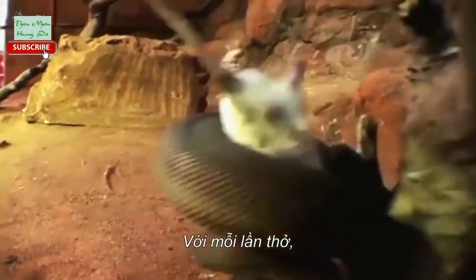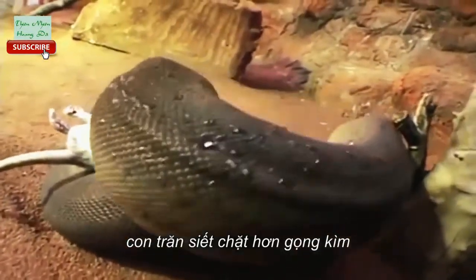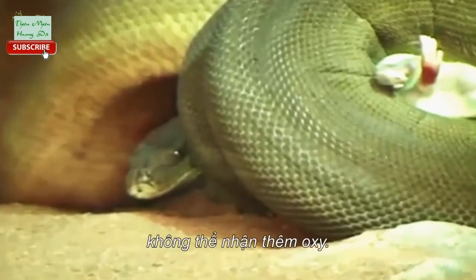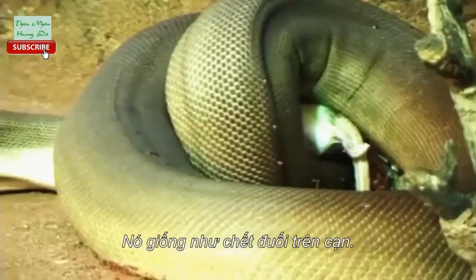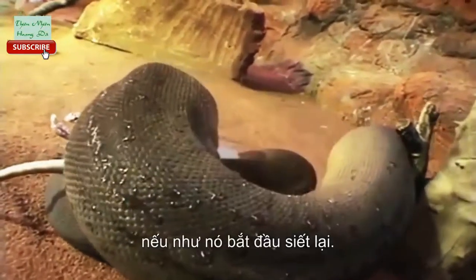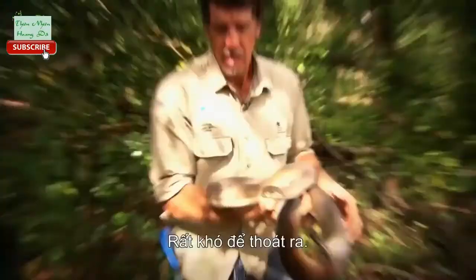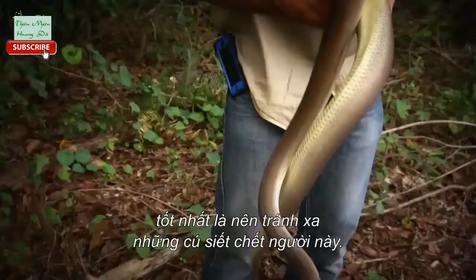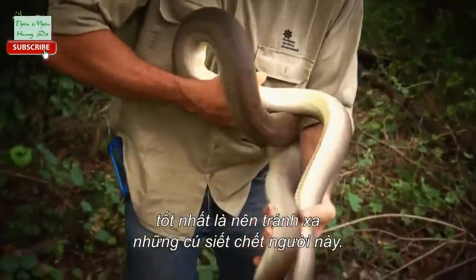With each painful exhalation, the python tightens its crushing grip again and again until the lungs of its prey can no longer take in oxygen. It's like drowning on dry land. He'd have a truckload of strength, and if he actually did start to constrict, it'd be really hard to get off. Although unlikely to kill a human, snake handlers agree this is one deadly grip best avoided.